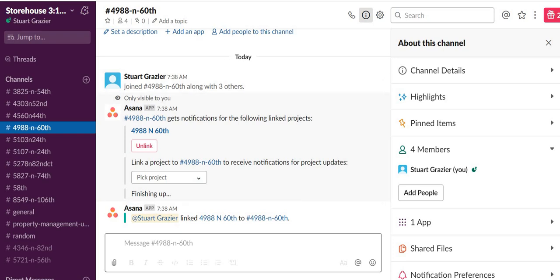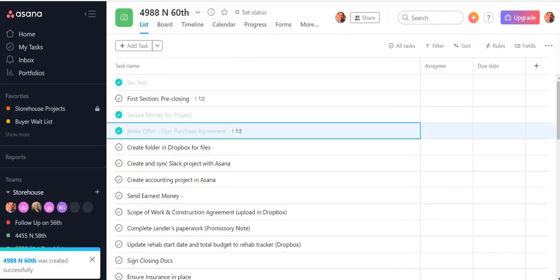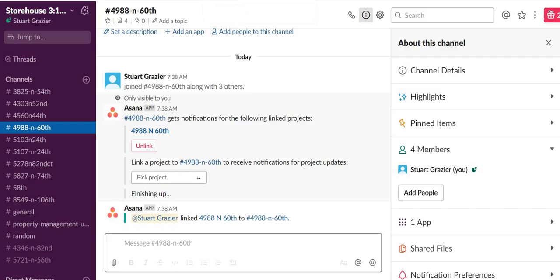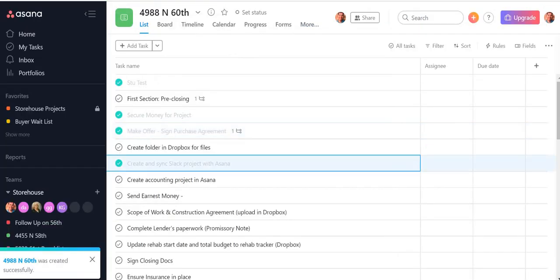So let's go back to Asana one more time, and I will mark off that I created a sync Slack project with Asana right there. And what you'll notice is when you go back to Slack, it should update, with a little lag there, to show that I completed the task in Asana. It takes a little bit to do that, but as you'll see, this really helps us track everything that's going on with our properties.